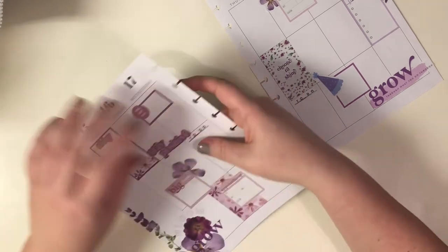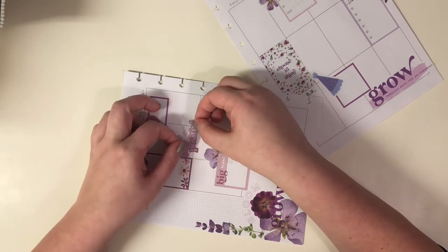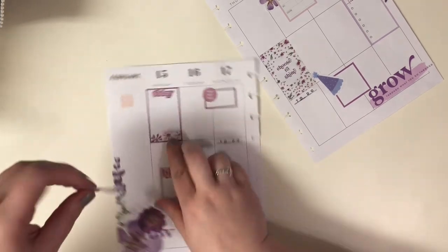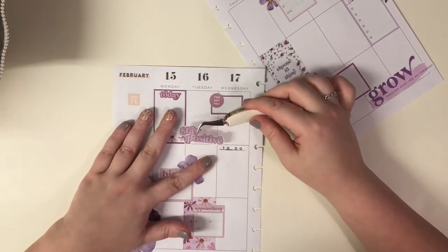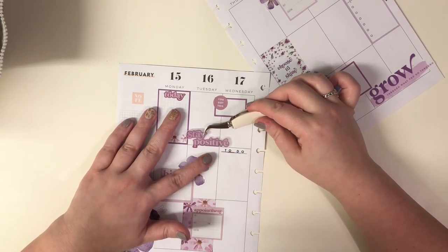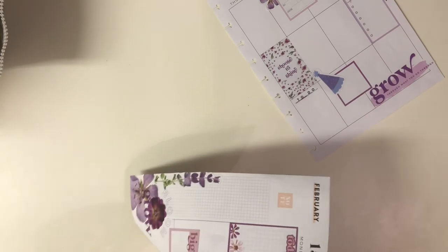It's not really straight, but I think I want it here. Oh my god. Okay, hold on. Let me grab some tweezers and do it this way. There we go. And then I can fill this in.